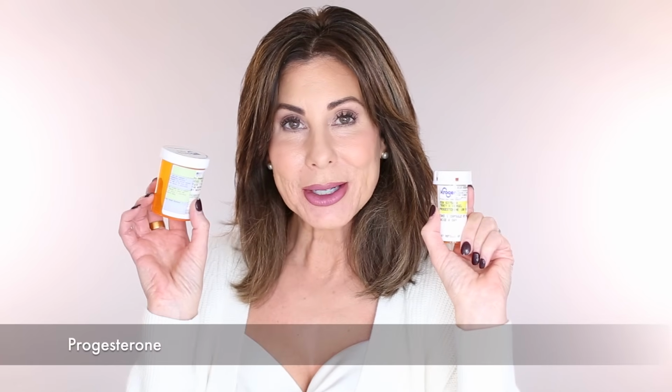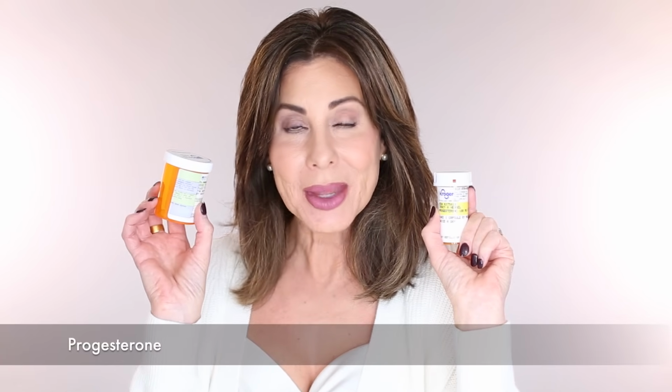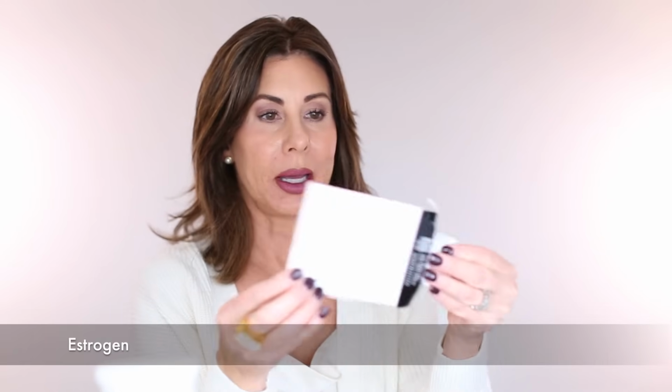Progesterone, 200 milligrams at bedtime. I also have an estrogen patch on my behind. Today's day 5, so I need to change that. Speaking of estrogen, I found a box of my estrogen. It's crazy, all this literature that comes with your estrogen patch. Literature I've never read and don't intend to.